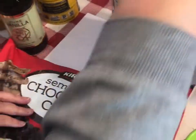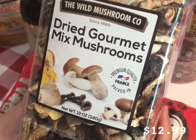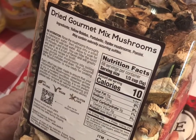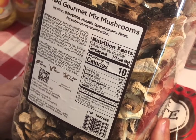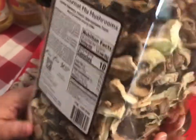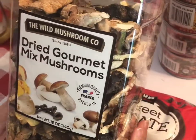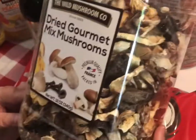And this was a total crazy thing I've never bought before. Now, I have dehydrated mushrooms before, and they're actually pretty good. But I've never tried these. This is like a mixture of all kinds of mushrooms and oyster mushrooms, porcini, portobello, and yellow boletus. Anyway, I've never tried these. Anybody else tried these? Because I'd be interested to know how you use them. I was thinking they'd be good in like orzo or omelets. Anyway, I thought I'd give them a try.